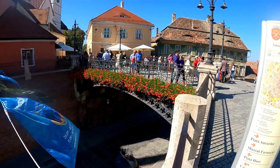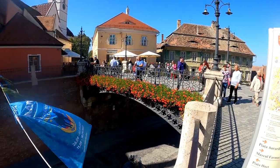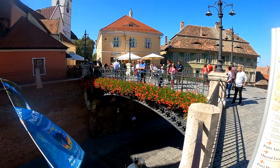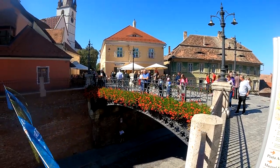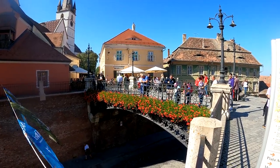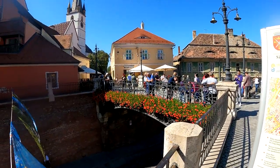This is the famous Liar's Bridge. It was the first cast iron bridge in Romania, and legend says if you lie on the bridge, it will collapse. But more than likely, the name came from the German name for the bridge, which meant the bridge that lay down, and eventually got changed into the Lion Bridge.